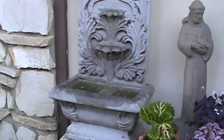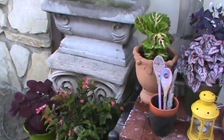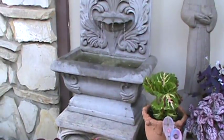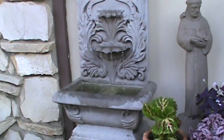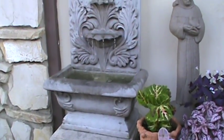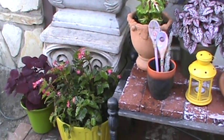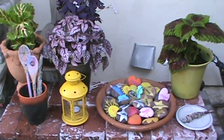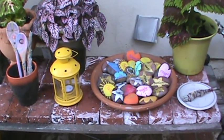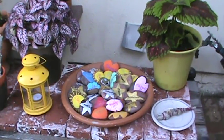We came across it somewhere, and the base was a completely different find. I think it was broken. We put them together. They've been in the backyard for a long time, but they were kind of buried behind my lime tree back there, so we brought it out here, and this is where we're making this little altar space. Here I told you about the little stones.